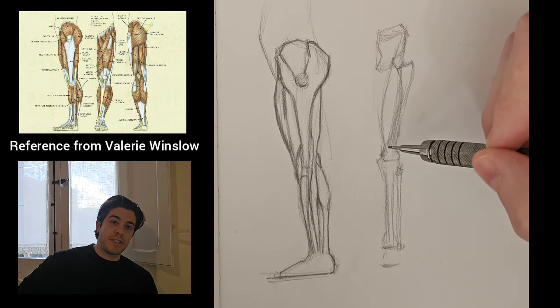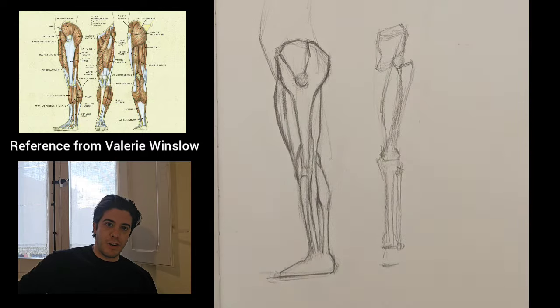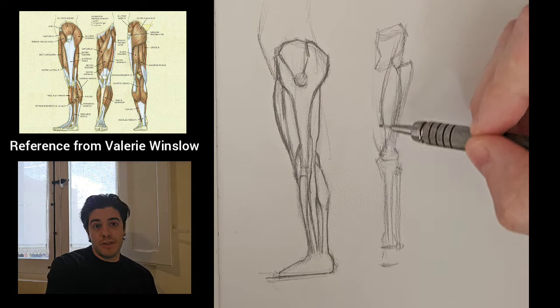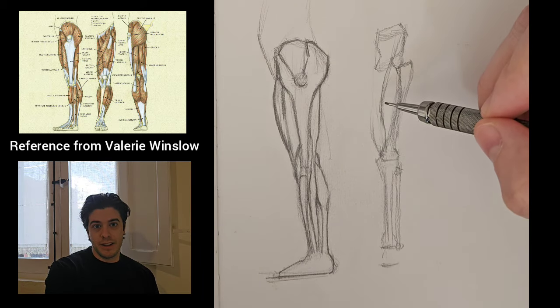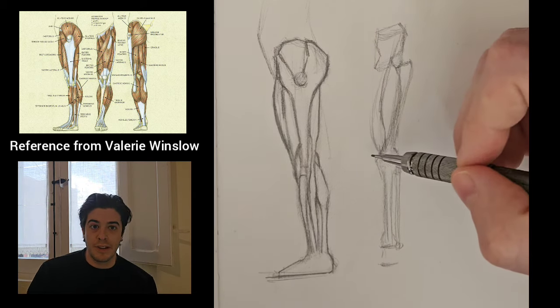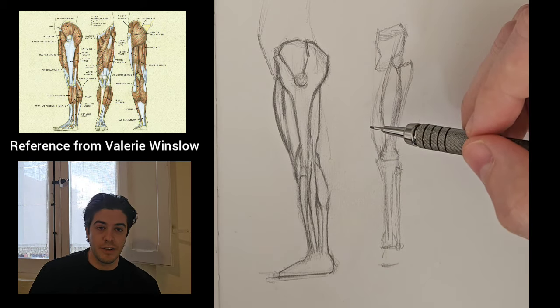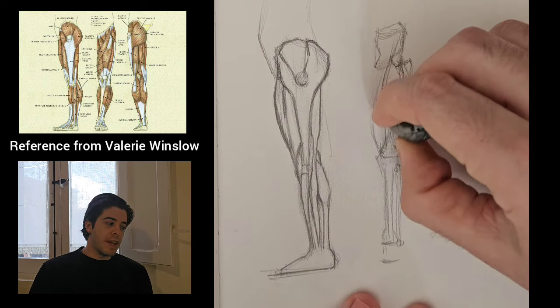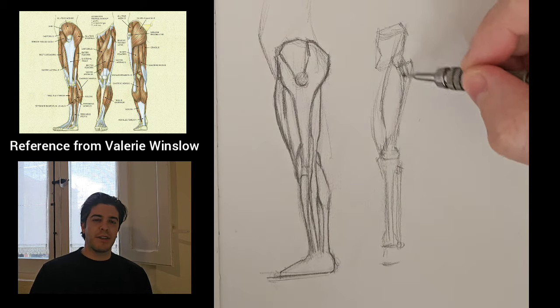On the side of the leg, there's what we'll call the hip bone, a bony landmark that protrudes. Then you have the kneecap, the patella, that bony landmark on the knee. And then you also have the two around the ankles: on either side of the ankle, there's a bone that sticks out. I was trying to capture these and understand some of them.